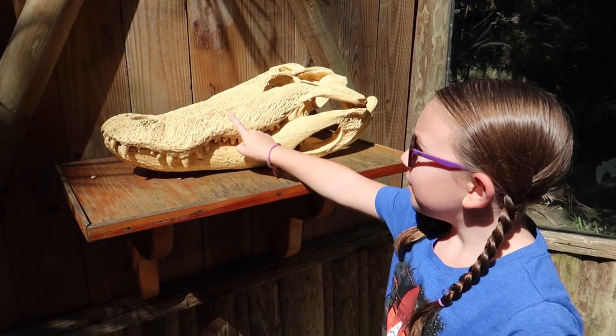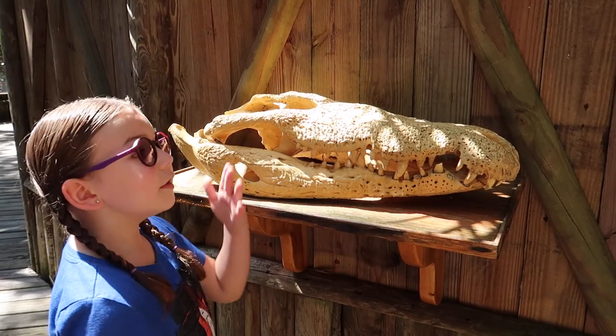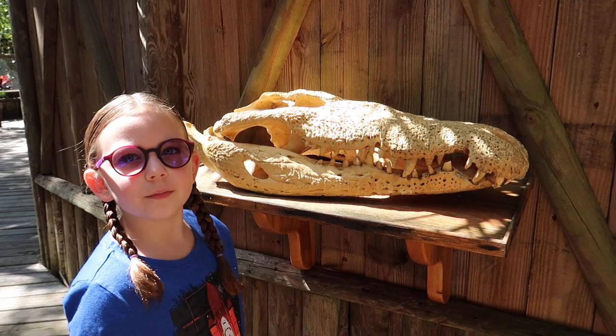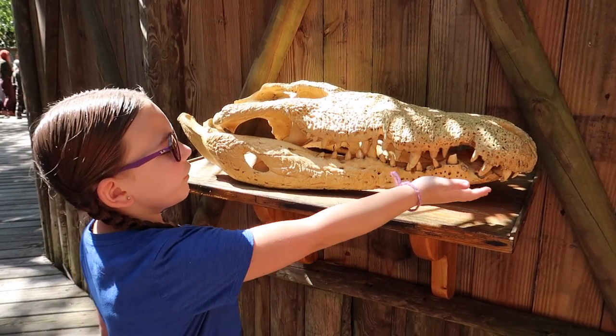How do you know that? Because the alligator has a shorter snout. This one is the crocodile. How do you know that? Because the crocodile has a longer snout.